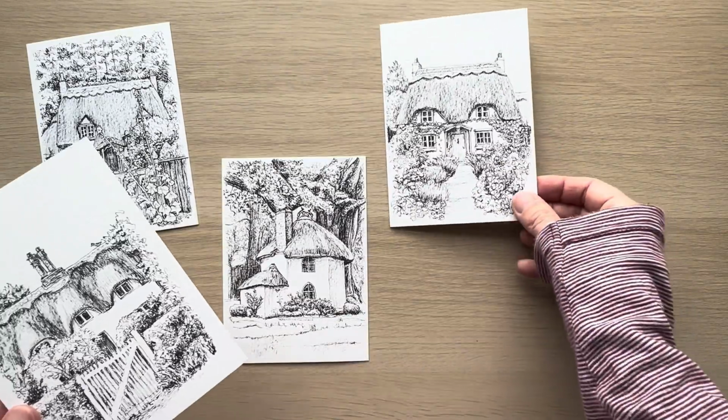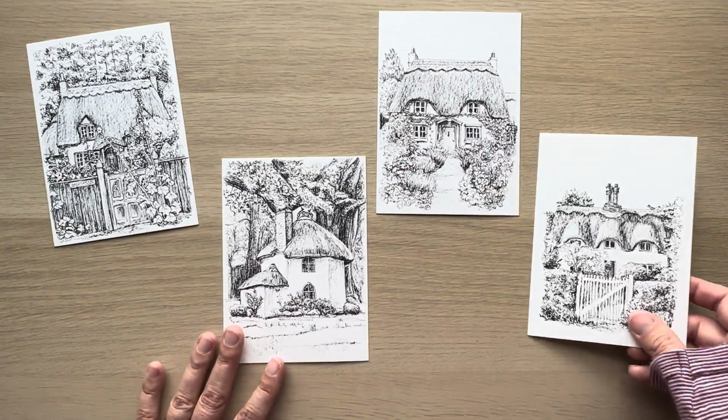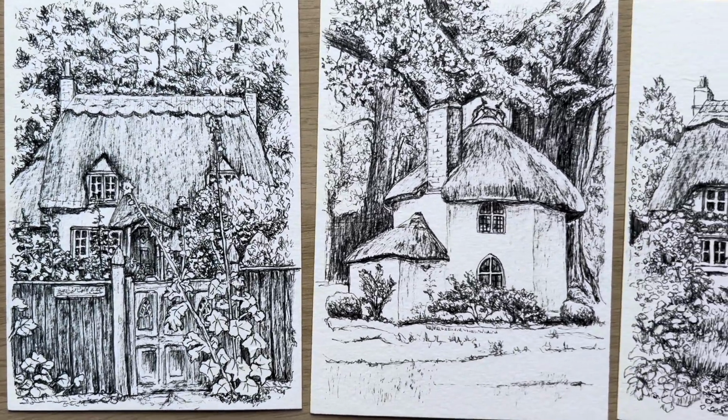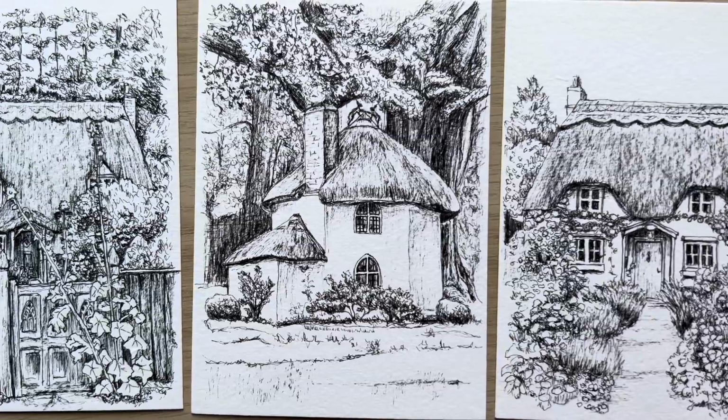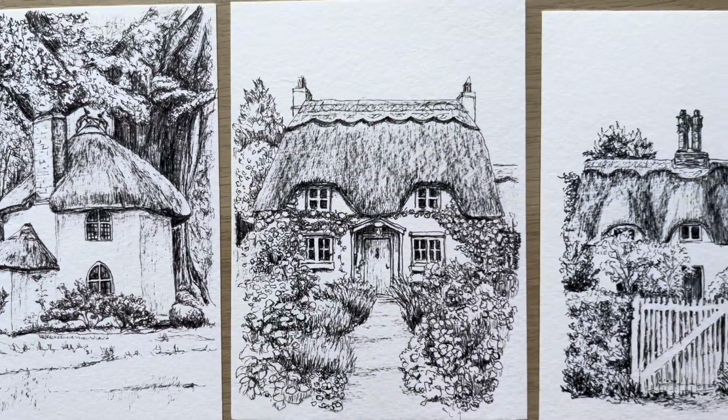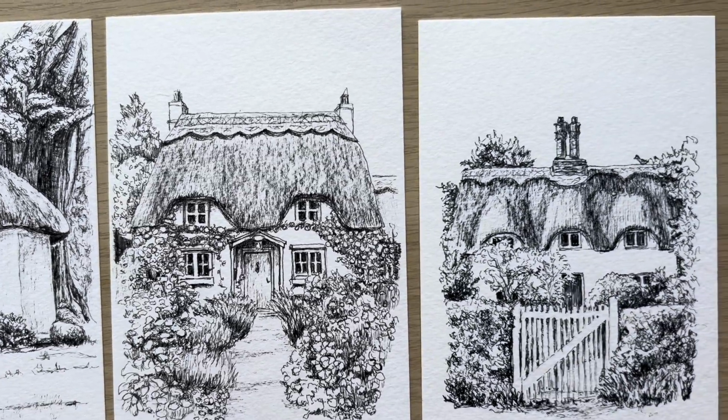This first category are thatched cottages. And this is a repeat category from 2022 because I just love the thatched cottages that I see all over England. And it's fun revisiting these to think which ones are my favorites, which ones really speak to me.